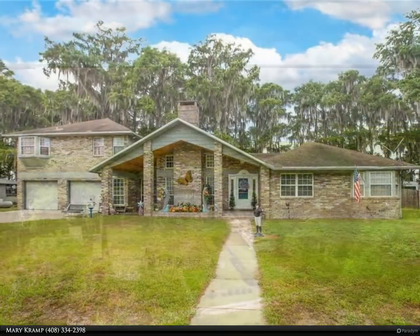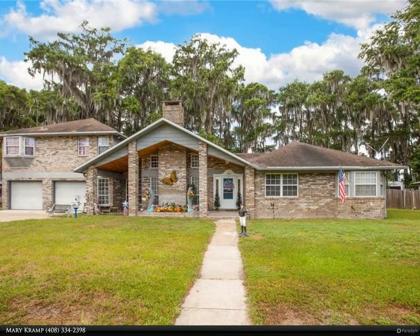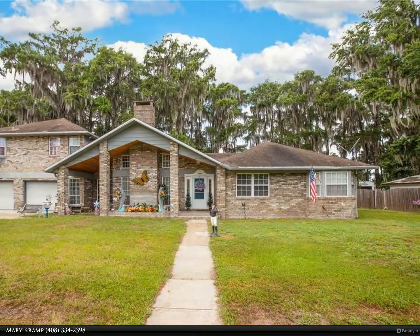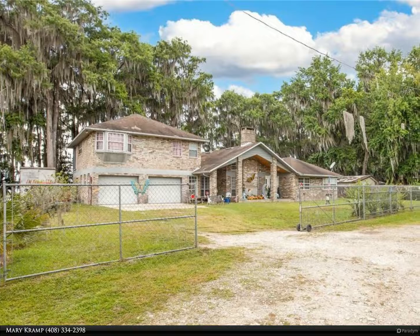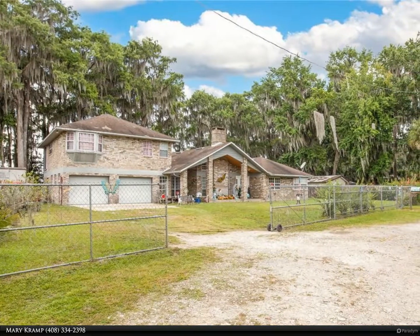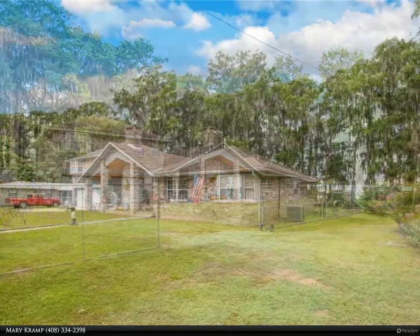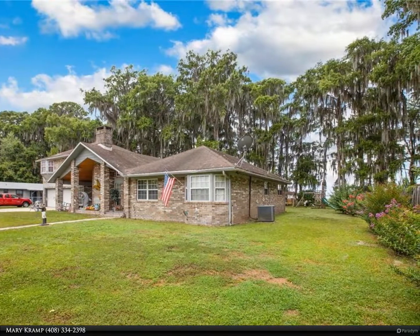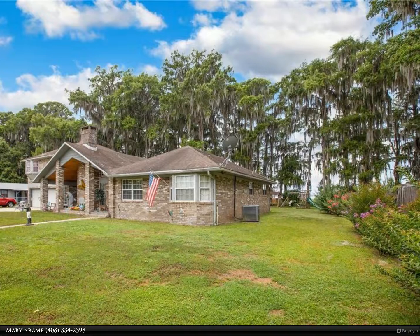Attention all fishing aficionados. This lovely lakeside property has just become available for sale. As you enter the front door, you will come into a vestibule slash foyer which leads you into the main living area. The home features an open floor plan with soaring cathedral ceilings. To the right side of the great room is a rather large master bedroom suite which is handicap accessible.